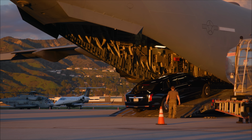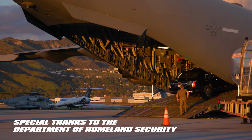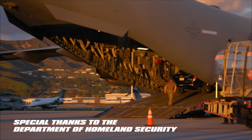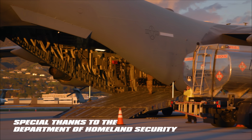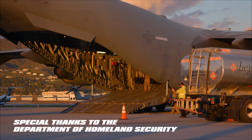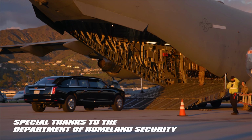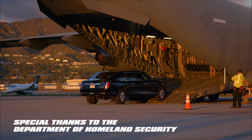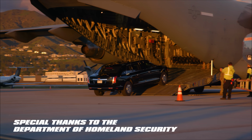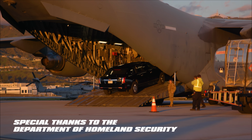As we watch the presidential limousine get loaded onto the C-17, I want to take this opportunity to say what a privilege and an honor it is to have the Secret Service and the Beast visit my garage. The dedication these men and women give to their country is of the highest order, and they have never stopped learning the lessons of the past to keep America safe. Whether it's poor gas or no air conditioning, these are stories that the Secret Service learned from to ensure they don't happen again.